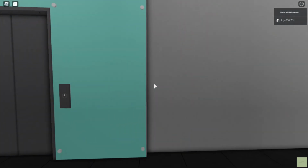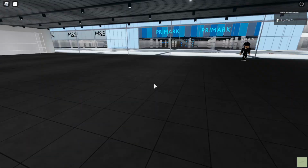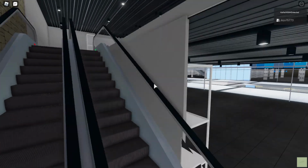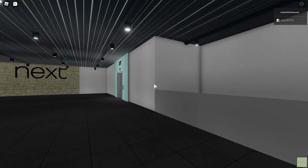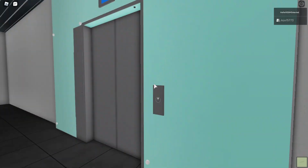This one has messed up buttons. So that's why we're going upstairs to ride the lift towards down. And you can unselect the first floor, because they messed up this lift.